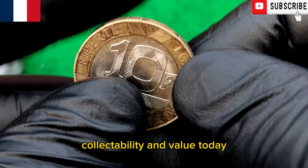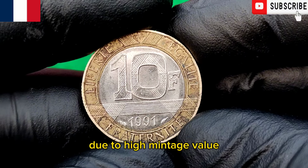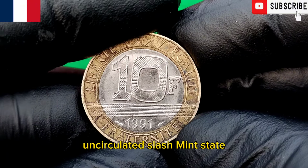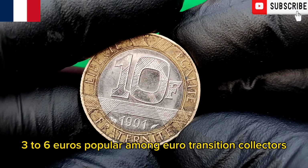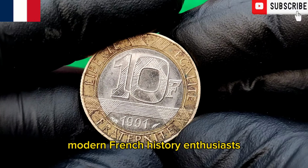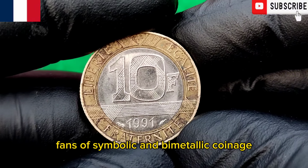Collectability and value today. Common coin in the collector's market due to high mintage. Value. Circulated, 1–2 euros. Uncirculated/mint state, 3 to 6 euros. Popular among euro transition collectors, modern French history enthusiasts, and fans of symbolic and bimetallic coinage.